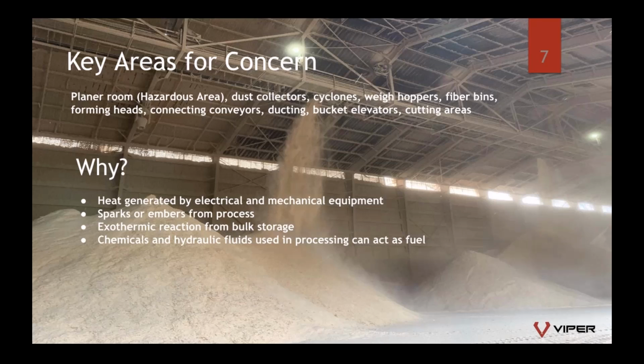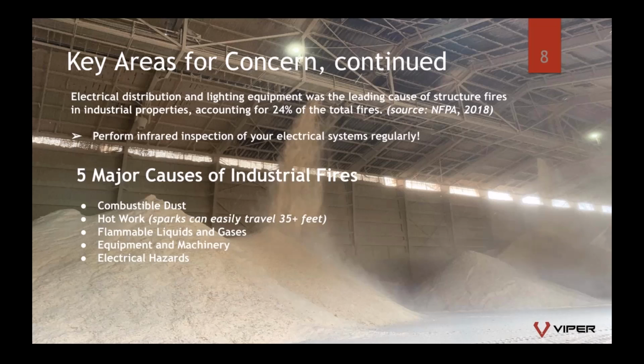And then the other systems that we see are just bulk storage. You can get into some spontaneous combustion basically by itself with it sitting there. There's some moisture in the fuel itself that can lead to a fire, as well as around chemicals and hydraulic leaks going through that process.